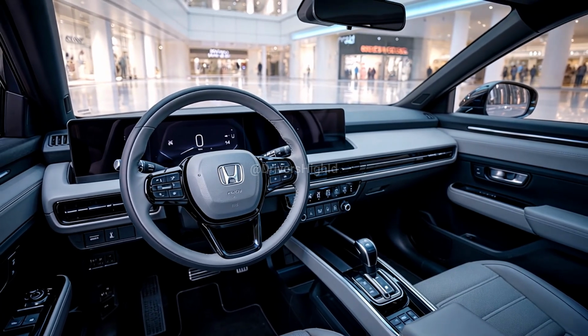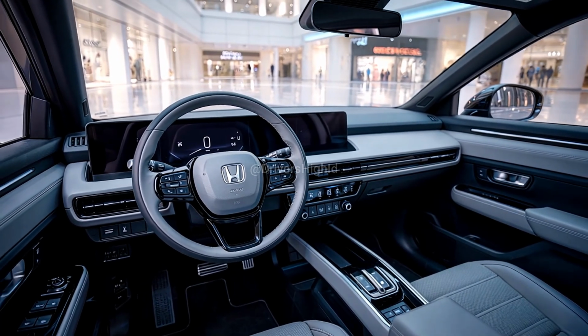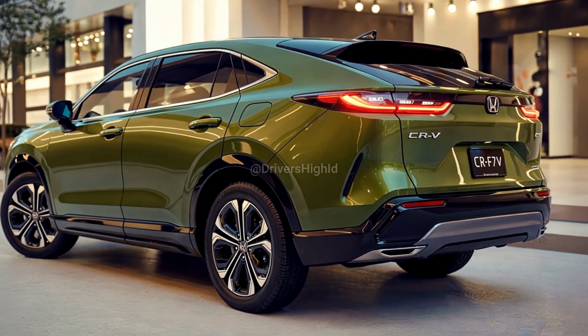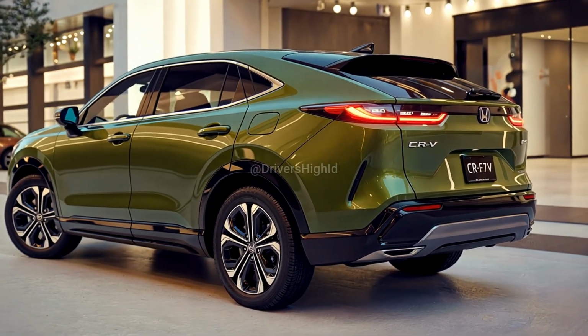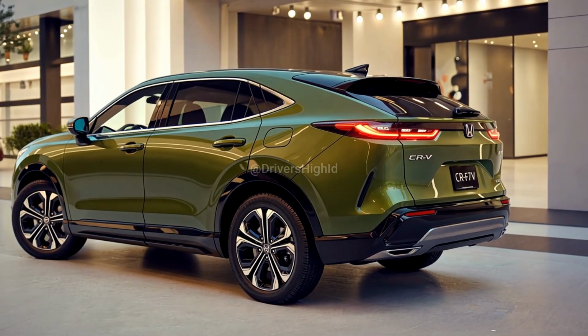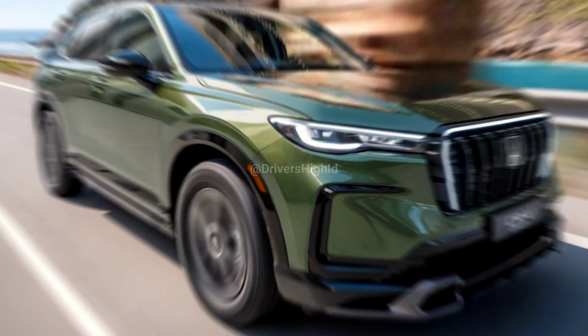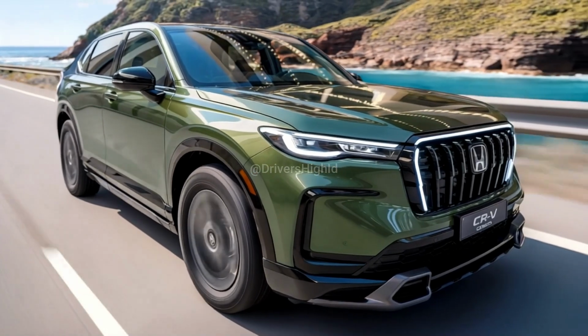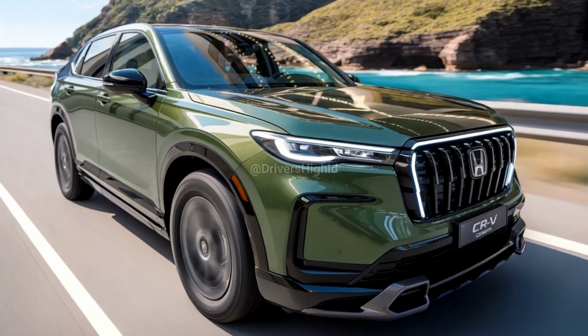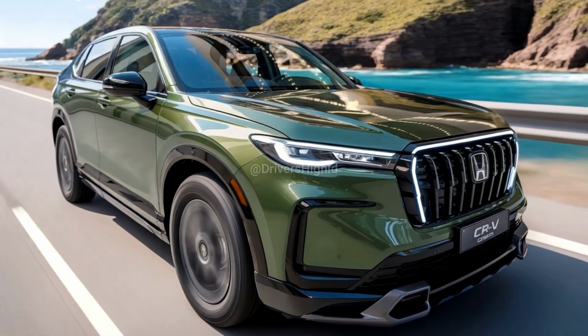Safety is another area where the 2026 CR-V shines, featuring standard forward collision warning, automatic emergency braking, lane keeping assist, adaptive cruise control, and a driver attention monitor. With a 5-star NHTSA safety rating, Honda's commitment to occupant protection remains evident. Plus, complimentary scheduled maintenance for 1 year or 12,000 miles offers added peace of mind.